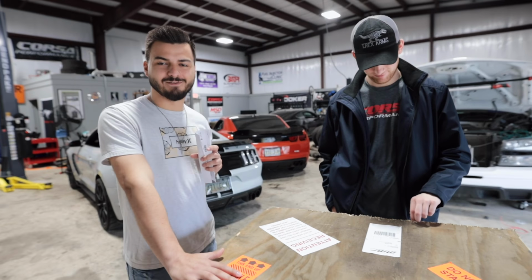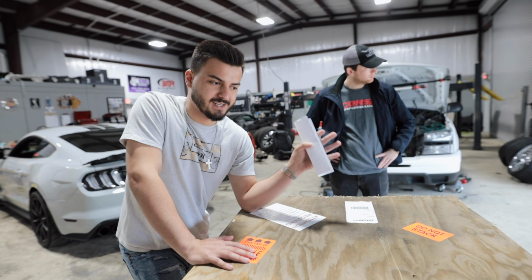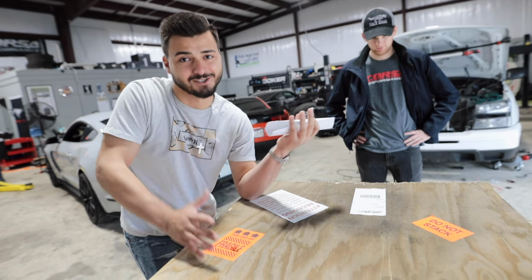Here is our engine, finally back from MMR. As you guys know, we sent this engine off a while back because we were having a low compression issue, which after sending it back to them ended up being something super minor, which I'm gonna explain to you guys. It's actually pretty funny. 4.5 months later, that minor issue was fixed, so we got it back.